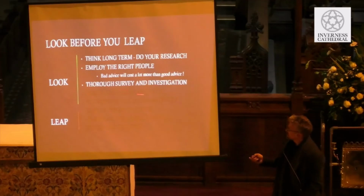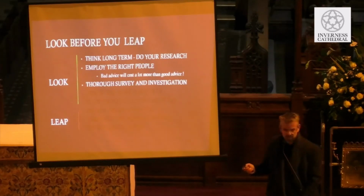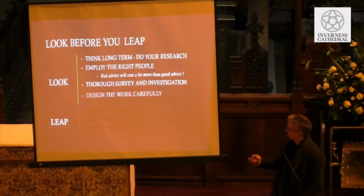The next step, after you've thought about it very carefully, after you've employed the right people, is to carry out thorough research and investigation, really understand how your building is put together, how it's changed over time, what materials are there, what are the problems, what are the defects, and what's the right way to approach upgrading the building fabric.